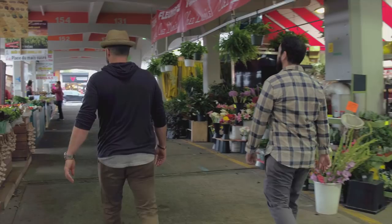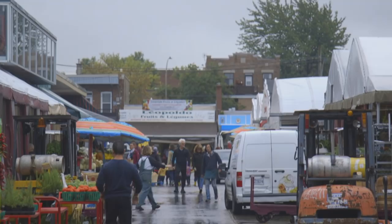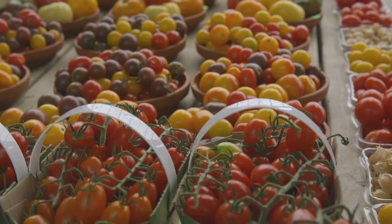What a beautiful market. So this is Jean Talon Market. It's the biggest market here in Montreal. And if I'm not mistaken, it's the biggest outdoor market in North America. Is a lot of this produce locally sourced? Most of it is. And then obviously stuff that doesn't grow here, like peaches from Ontario, you'll find that all around here.